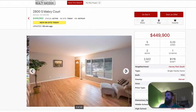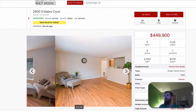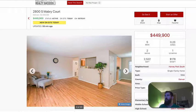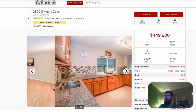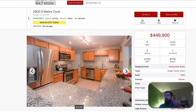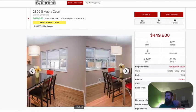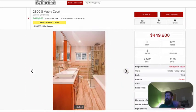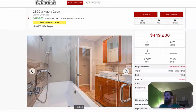You got it. All right, going inside, completely updated. It's got newer windows, original hardwood floors that have been refinished. They opened up the wall right here. Looks good. Granite countertops, nice big window. Back to the bedrooms. Look at this bathroom. I like it. A nice shower with the rainfall faucet, and the soaking tub is pretty sweet too.